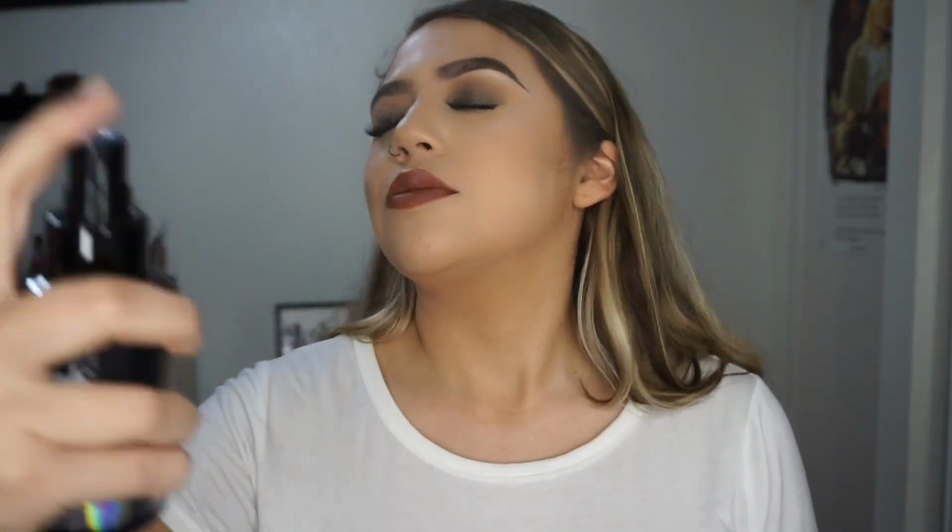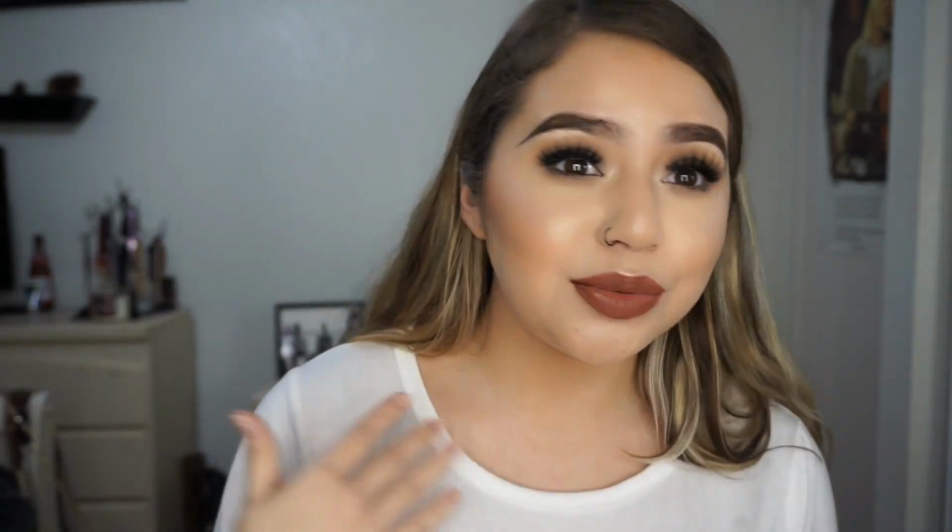Lastly, I'm going to go ahead and just spray my face with the setting spray and see how it works. So the spray on this is actually really good. It's a really nice fine mist. It doesn't spray just straight on, like I know some setting sprays do. This one does not. Feels really nice, really refreshing.